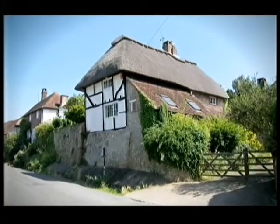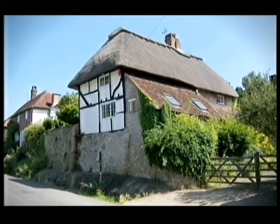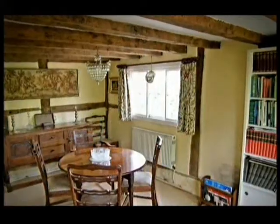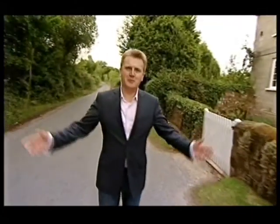£595,000. And how would you like to own this 2-bedroom thatched cottage in Amberley? Throw £395,000 down its well and your wish may come true. This Grade 2 listed property with all its exposed beams could be yours. Well, such lovely properties there. It really does bode well for today's house hunters.